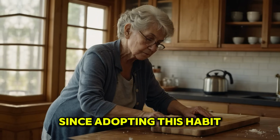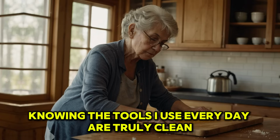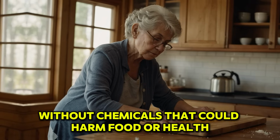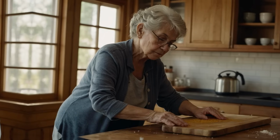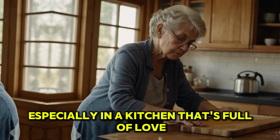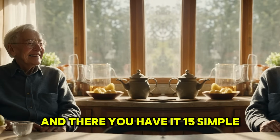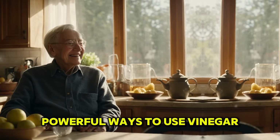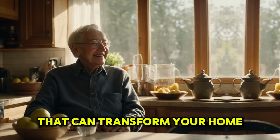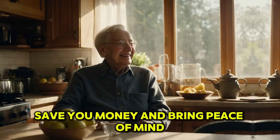Since adopting this habit, I feel safer knowing the tools I use every day are truly clean, without chemicals that could harm food or health. It's a small step, but one that makes a real difference, especially in a kitchen that's full of love and home-cooked meals. And there you have it, 15 simple, powerful ways to use vinegar that can transform your home, save you money, and bring peace of mind.